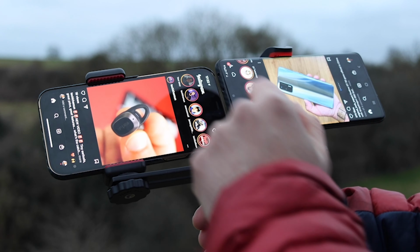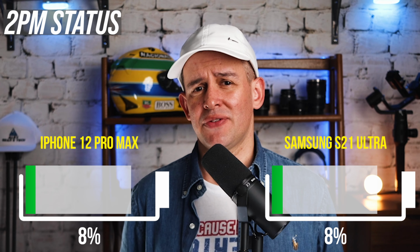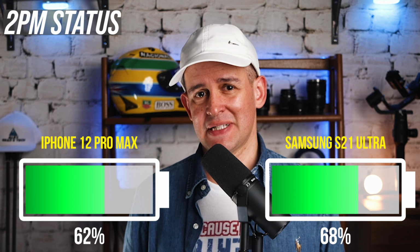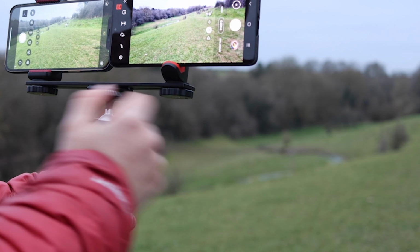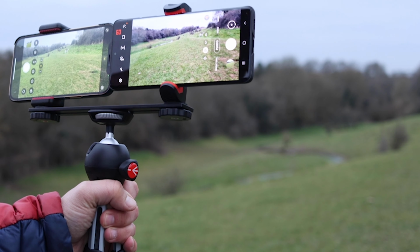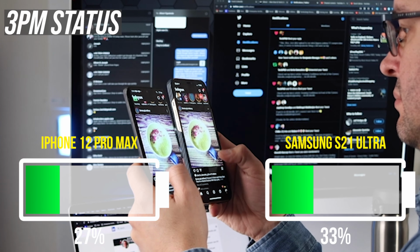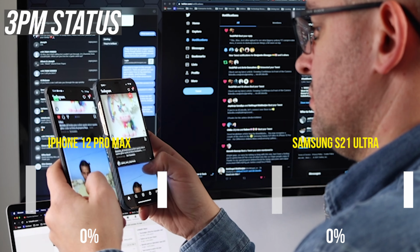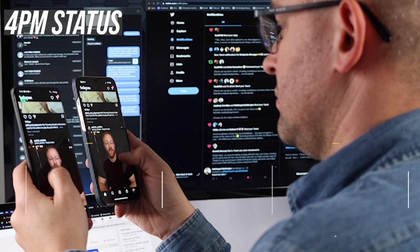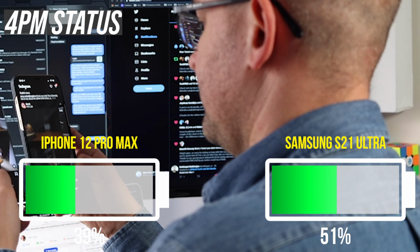For this video, every time I posted something, I made sure that I used both devices equally. At around 2 p.m, the iPhone was at 63% usage and the S21 Ultra was at 69%. Taking photos and videos do consume a lot of battery, so I took a few more than I normally do, and I did a bit more social networking as well than normal. So by 3 p.m, the iPhone got down to 45% and the S21 Ultra had 55% left. And by 4 p.m, the iPhone was 39% and the S21 Ultra at 51%. So the difference started to grow a bit in the afternoon.